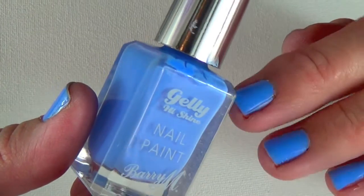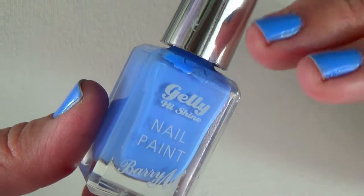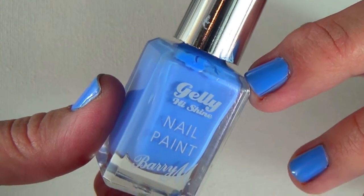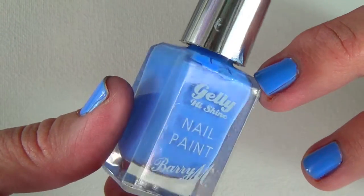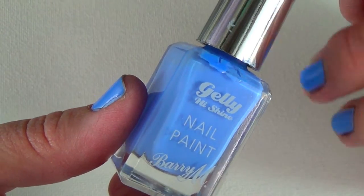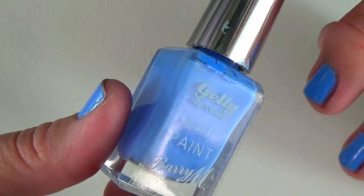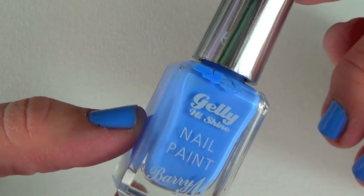It's just this really beautiful sort of electric pastel-y blue, and it just really jumps off your nails, if that makes sense. It's really vibrant and you just notice it right away. I do feel like it's a nice transitional color though. I don't think it's something that you couldn't wear throughout fall because it does have that little bit of a muted tone to it. It looks really bright on camera here, but in person it's a little bit more muted, and I just find myself wearing it quite a lot. I think it just really pops off of my skin color.